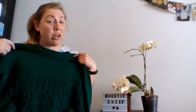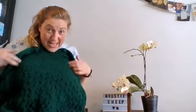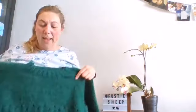in the dark green colorway. My sister picked it, and yeah, 3 skeins. So yeah, it's a nice sweater. My sister is smaller than me, but I think it will fit her because I tried, and yeah, it didn't really fit me. So we'll see. If not, it's a bit of a cozy loose sweater for my sister.